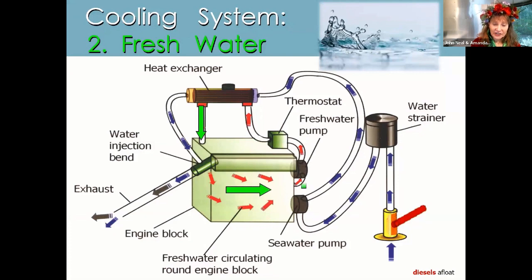In addition to the raw water cooling that's coming in through your engine is the fresh water cooling, and this is continually circulating around in your engine. It has the coolant, so it's going from your heat exchanger through the engine block, and it's just taking heat out of the engine.